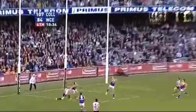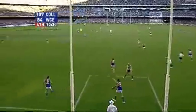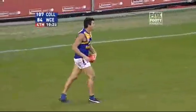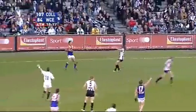It's a good kick. The Eagles have numbers back though. And taking the uncontested mark is Graham. Shifted well to hold out Buckley there. Graham dangerously towards Emily, but he takes the mark. He's got it in the back pocket. Margin is 23 points. Forced to kick short. It's okay.